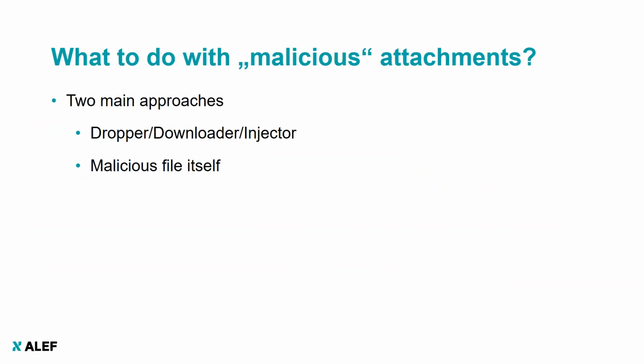Now, since we've mentioned attachments, what should we do when we have an attachment which definitely will or which might trip some sort of security solution? Well, there are two main approaches. We will either send a dropper or downloader or injector, so some sort of more basic malicious, or in our case, let's call it malicious, piece of code, which will then either drop or download or inject the final code, the final payload, or we may send a malicious file or the exploit file itself.